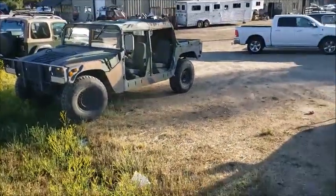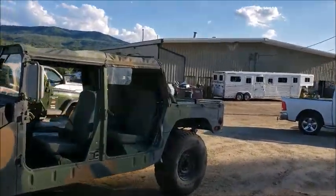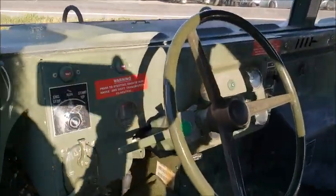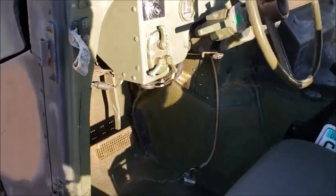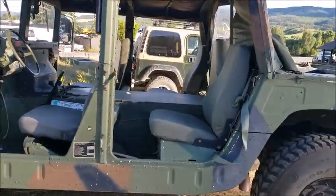This Humvee looks to be in pretty good shape. Oh my god, they're still open? Pretty nice. I used to drive this. I still don't really remember what those are about.